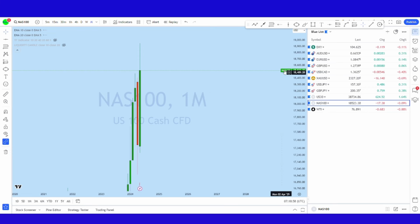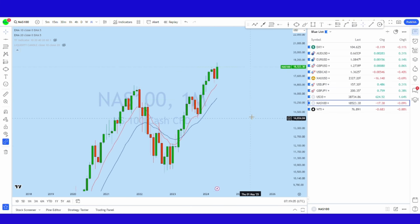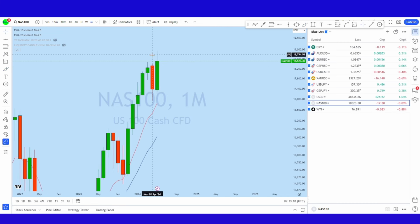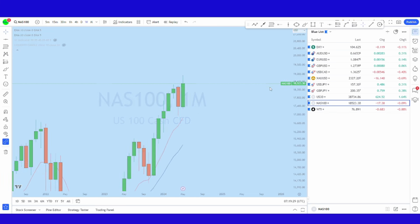Now looking at the monthly chart on NASDAQ, we can see that this is also a bullish market structure. Starting from here, there is an impulse followed by a correction, and we can see another impulse followed by a deeper correction on NASDAQ. On the last day of the trading week on the monthly, a bullish engulfing candle has formed on NASDAQ, expecting the price to come down for a deeper pullback and then continue to rise to create a new higher high.